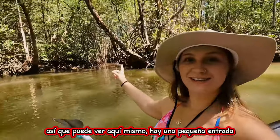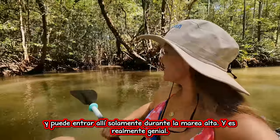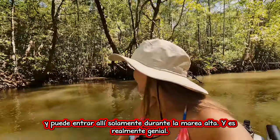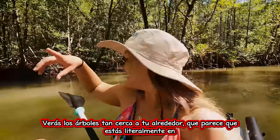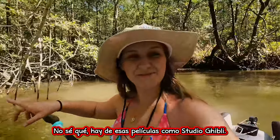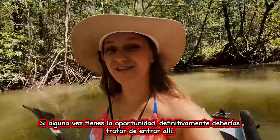So you can actually see right here, there's a little entrance and you can get in there only during the high tide. And it's really cool. You'll see the trees so close around you. It looks like you're literally in, I don't know, what are those Studio Ghibli movies? It's really neat. If you ever get the chance, you should definitely try to get in there.